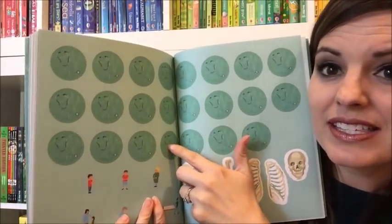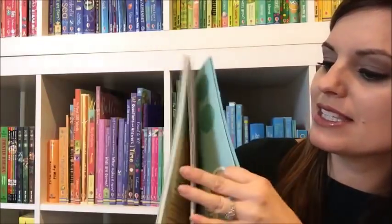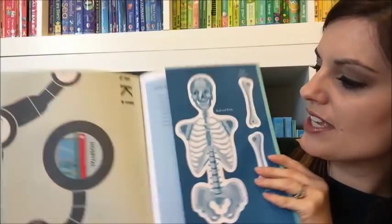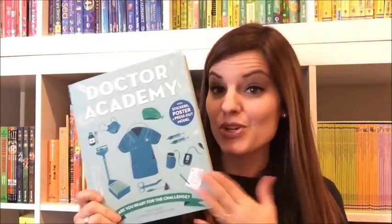Then you just take these little circles for every page and you place them on there to show that you have finished that activity. And then at the end, you get a certificate saying that you graduated from Doctor Academy and that you're an expert in this field now. This is so great for anyone that's interested in the human body or the medical field. I highly recommend this book.